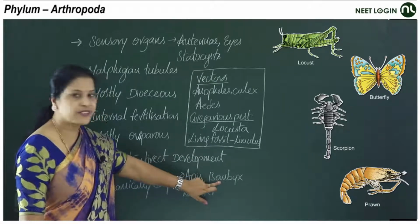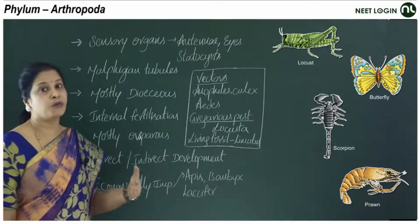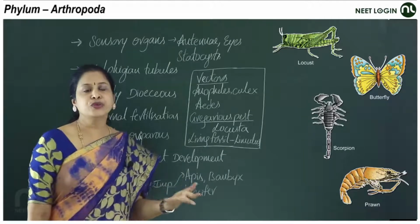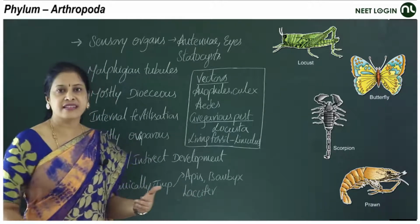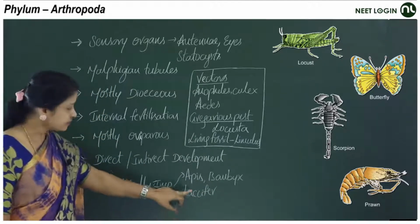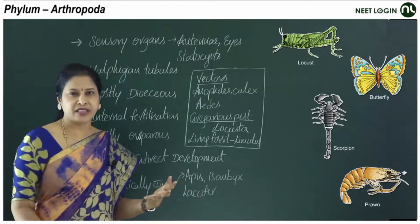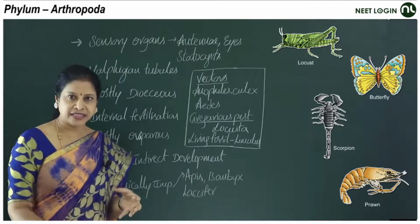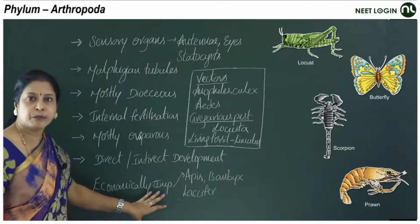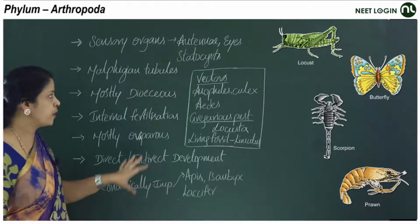Coming to Bombyx, you know Bombyx. Bombyx is the silk moth, Bombyx mori. The silk is extracted and used in the textile industry, like silk sarees and all. So that is Bombyx. Laccifer is a lac insect, and lac is used in the preparation of so many things like toys or buttons. So this is about some of the economically important insects belonging to the phylum Arthropoda.